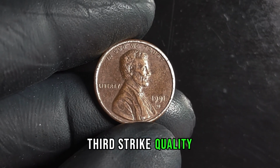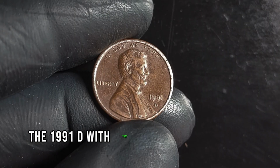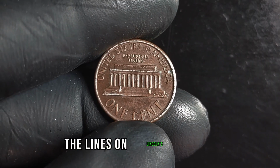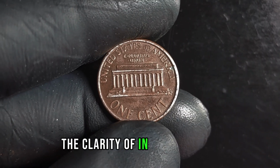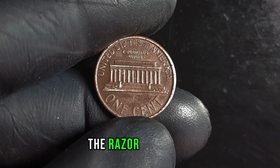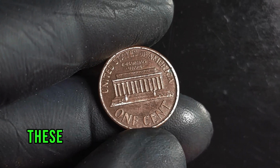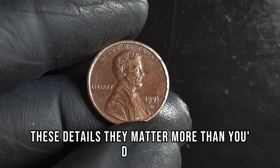Third, strike quality. The 1991 D, with that astronomically high value, its design was struck with unusual sharpness. The lines on Lincoln's jacket, the clarity of "In God We Trust," the razor-edged rim, it's all sharper than your average pocket change. These details, they matter more than you'd think.